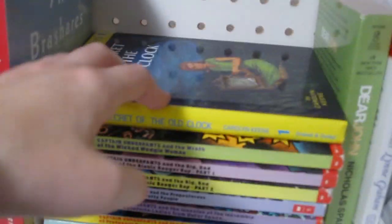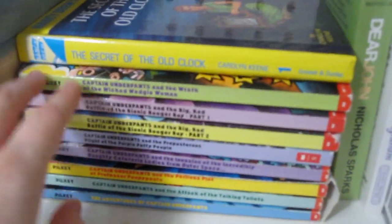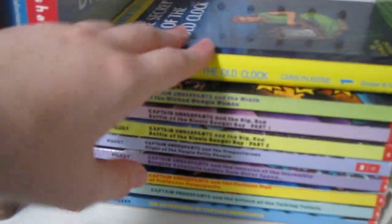Here we have The Last Summer of You and Me. I actually have 2 copies of this. We have paperback and hardback, and the other one's on the stairs downstairs, so that's fun times. Then we have kind of middle grades-ish books. We've got Nancy Drew. I really like Nancy Drew, and so I got the first one. They were all on sale at Books-A-Million for like $4 each or something like that, so I got one of them.